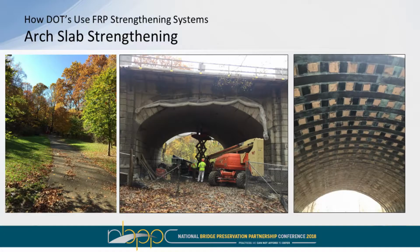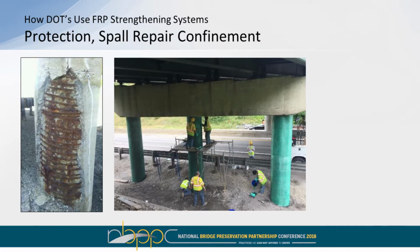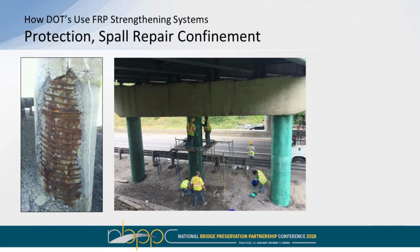It's just an arch slab strengthening that was done. Actually, concrete repairs were done, and it was strengthened for additional loads using carbon fiber. Protection. This is what I would classify as a non-structural application of FRP. The concrete repairs are done using good concrete restoration techniques, and then it is wrapped, in this case, with a fiberglass FRP and epoxy-based system to provide additional protection and confinement to those types of repairs.